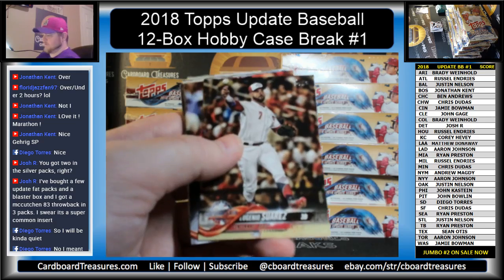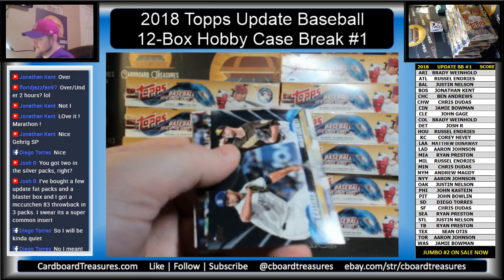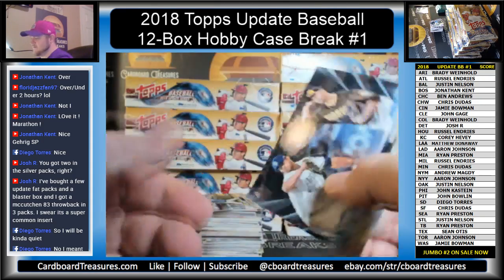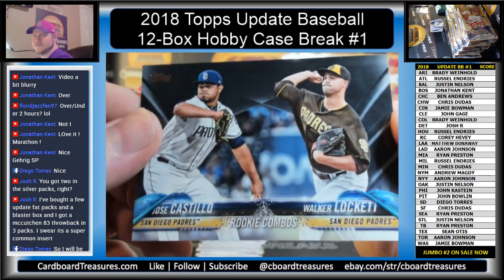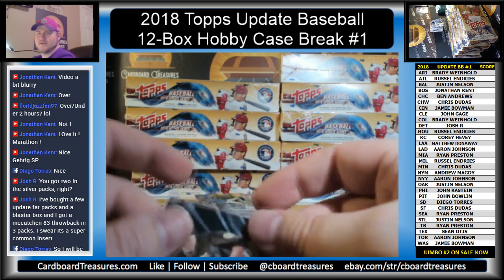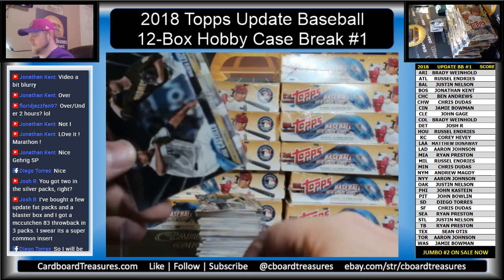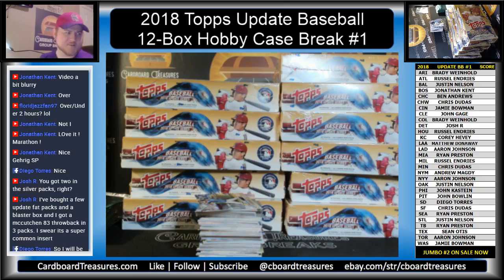Again, guys, I usually wouldn't go through cards upside down or just skim the base, but it's the nature of this product. There's Parallel. Jose Castillo and Walker Lockett. 63 of 67. Nice parallel. San Diego. Video's a little blurry. Anybody else over on YouTube having that issue? Get that in a top loader. There you go, Padres. Doesn't go on the board as a hit, but cool card.